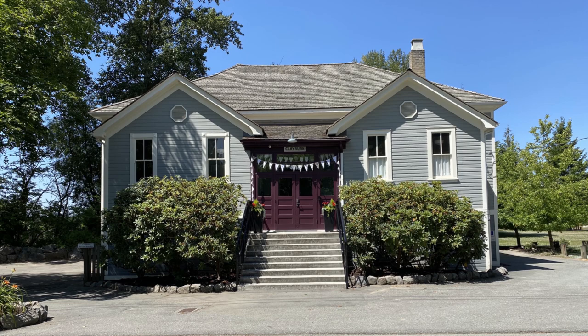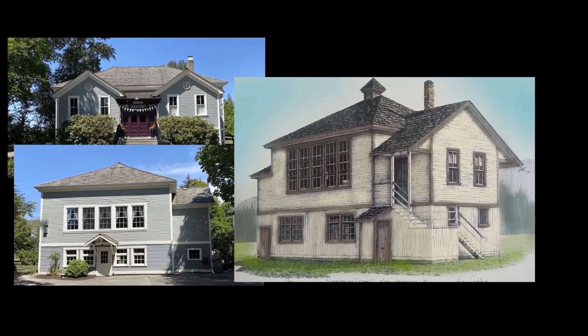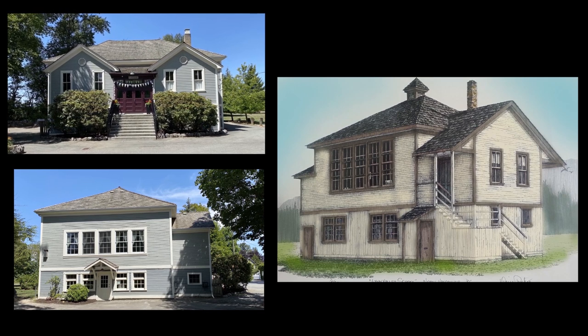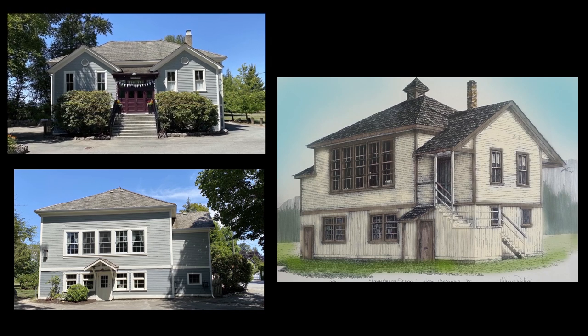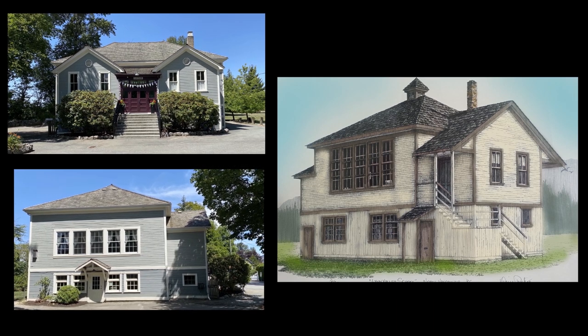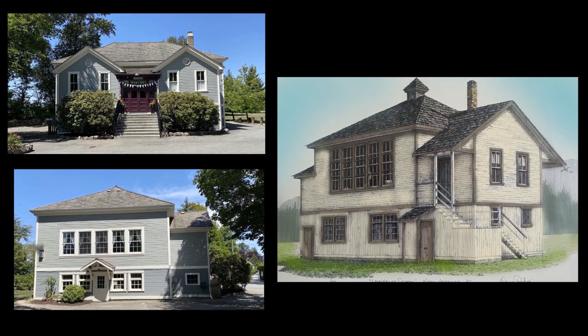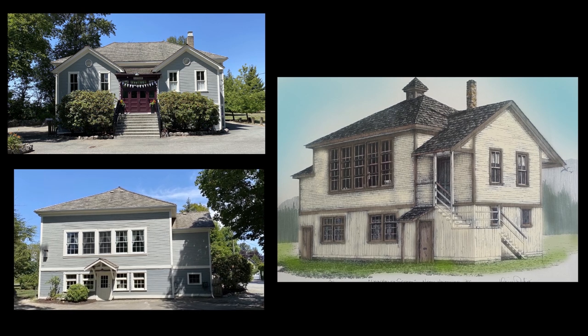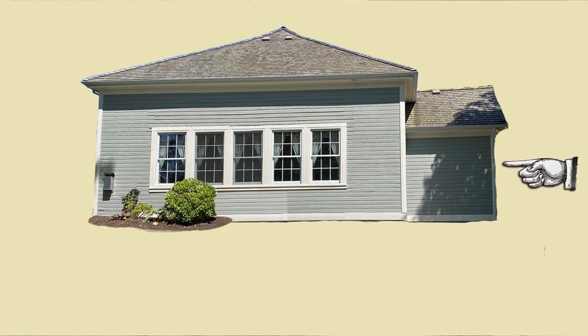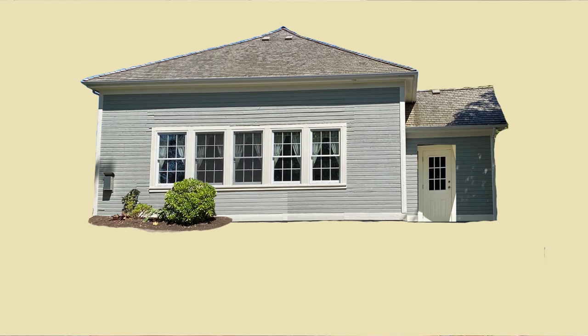Let's look at the old Clayburn School and compare it to the old Lynn Valley School, which was built around the same time but is 75 miles away. They don't really look the same, but let's take a closer look. The Clayburn School was originally built as a one-story, one-classroom school. As the village grew and there were more kids, rather than building a completely new school, they just added on to it. So let's remove the basement and see what it looks like. Let's add a door here. We get something that looks like this.